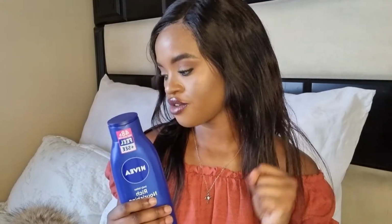So I use this Nivea Rich Moisture body lotion because it has a very rich solution to it. So when I apply it on my body, it tends to work really well. I also use the Oh So Heavenly one. This has been my favorite flavor so far. It is the pure honey and almond oil.